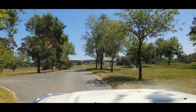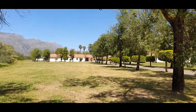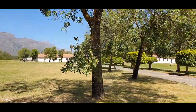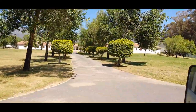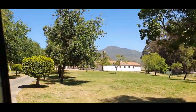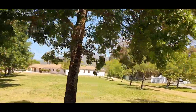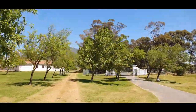So we've just had a look at Ciel, about 85 hectares, very nicely situated up against the Limmitberg Mountains, great water, yeah, very nice, secure property, massive infrastructure for horses. We're on our way out.